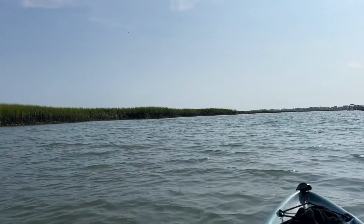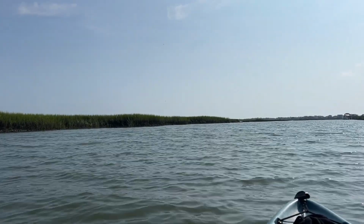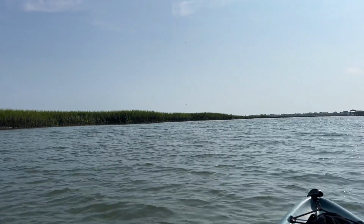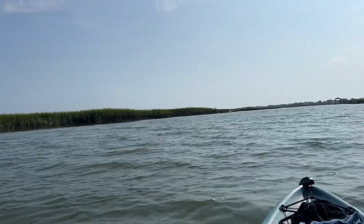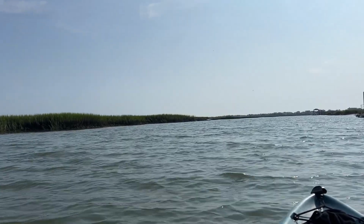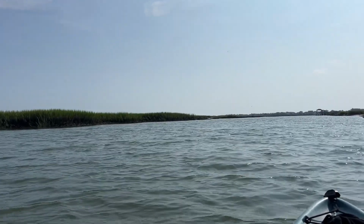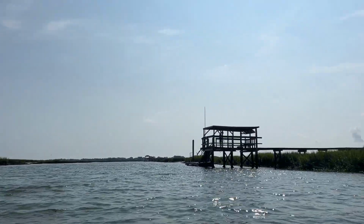All right, guys, here we are, paddling, having fun in the sun. The lighthouse is a little ways away still. We've been paddling for about an hour against the tide. Tide coming in, paddling against it, trying to make it up here. Look at all this beautiful scenery. Absolutely gorgeous.